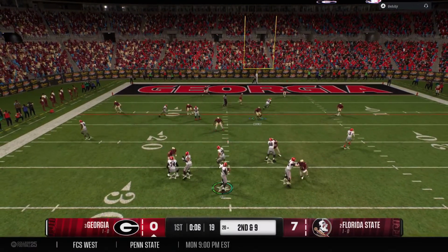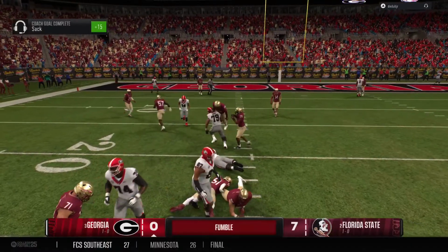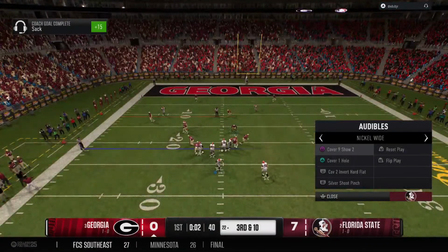Looking to pass here on second down. Defense blows free in the backfield. Offense with a crucial fumble recovery.